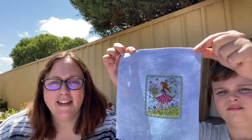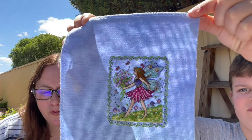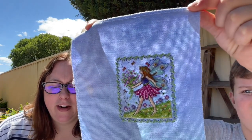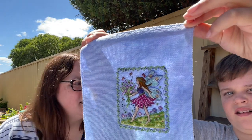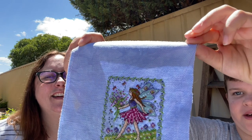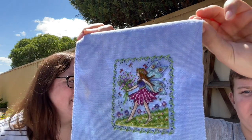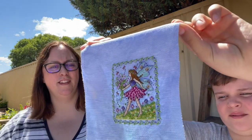Okay, next one is from Joan Elliott. Take it in nice and close. That's the way. It's called For You From Me, A Little Fairy. It's on 18 count Aida in Da Vinci by Picture This Plus. I really think that if my little sister Ava was here, she'd be a big fan of this. Yeah. Probably her favourite one. I think so too. Yeah. Thank you. Righto, what's next?